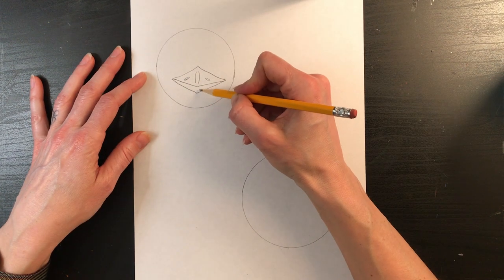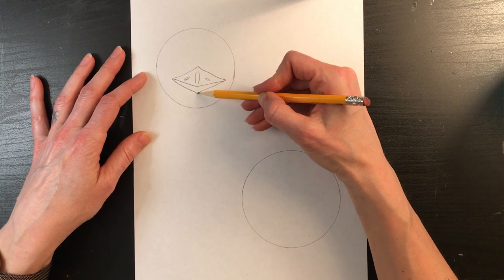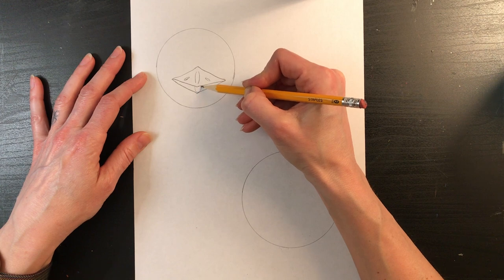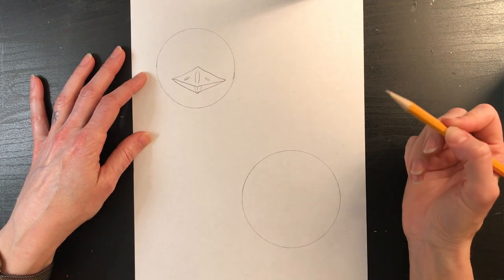If you would like, in the emu's mouth, this is like the bottom of his beak and the top of his beak. I'm gonna show his little tongue just right there. That's gonna be little emu's tongue.